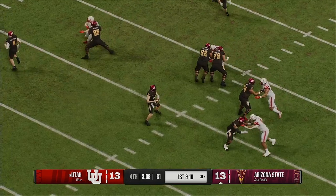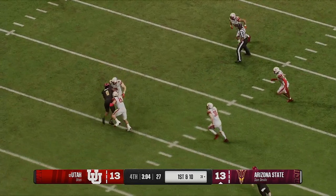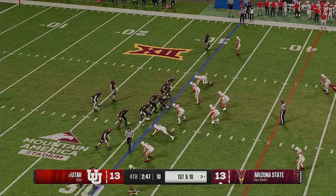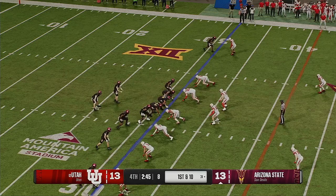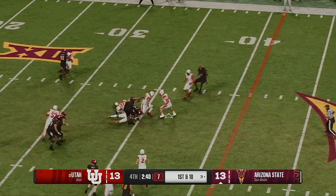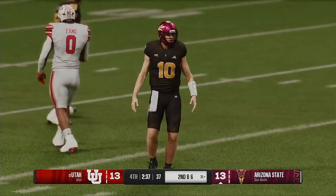And how about the receiver downfield? Does a nice job of finding that open space in the zone of the defense. And as a defense, you're just basically throwing your hands up in the air because they had that covered relatively well. Just a good play call and good execution. The gain is 4, so it's 2nd and 6.